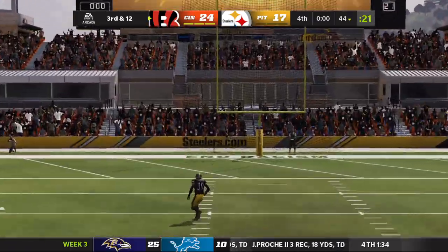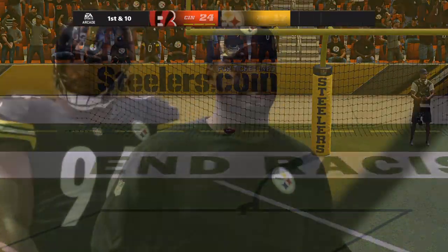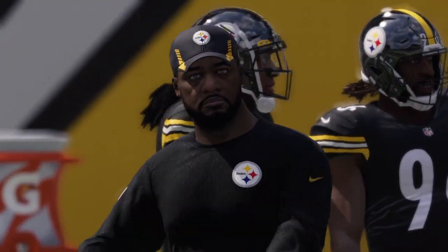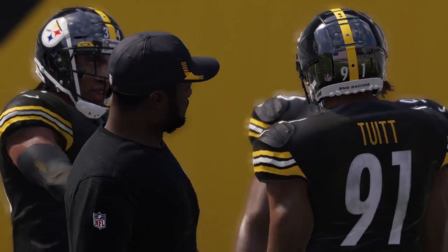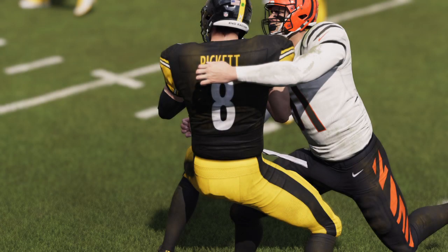And supreme confidence in the kicker turns to supreme failure, as that is obviously no good. And this score will stay right where it is. Well, going into the final play of this game, they knew that they needed some type of a miracle there at the very end, but they couldn't get it done.